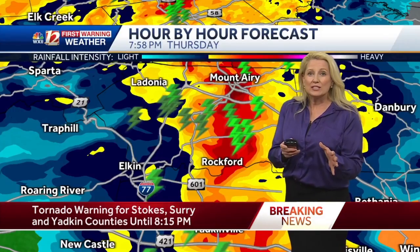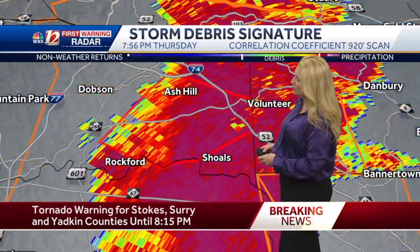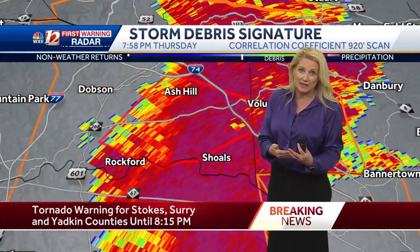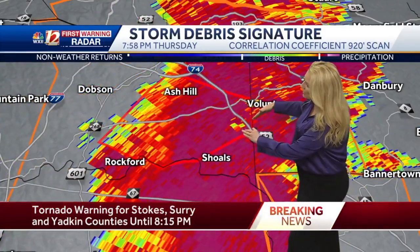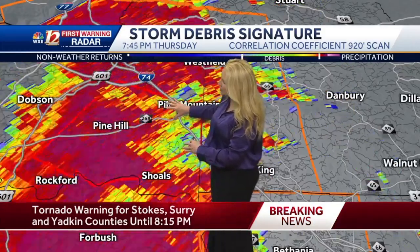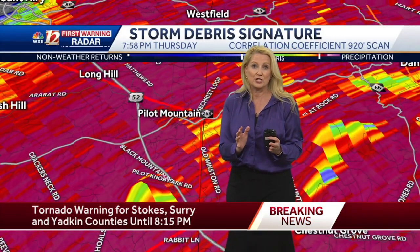Well, taking a look at that, the debris circulation too, you can see the showers, the thunderstorms lining up nicely, but as we take a closer look at those debris circulations, this is giving us an indication, as you mentioned, Copeland area we're concerned about here. We're looking at our 920-foot scan. You can see clearly on that eastern edge of the tornado warning, this is up in northern sections of Yadkin County, southern sections of Surrey County, heading out toward the Pilot Mountain and Pilot Knob area in particular, seeing some indications that we do have some debris signatures.